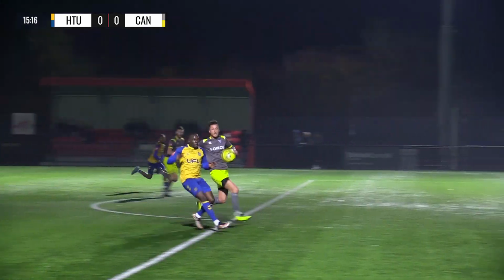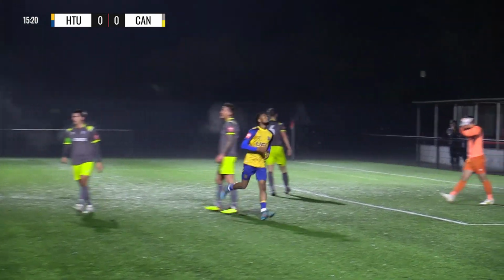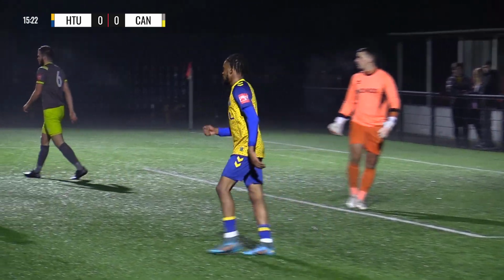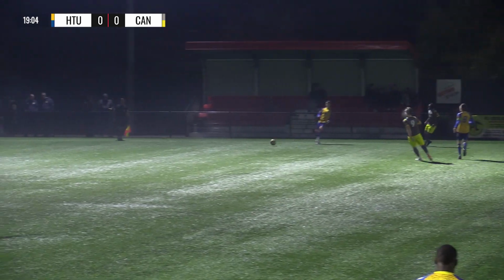Big kick from Pagey. Kojo the flick. E-Man flicks it to the back post. Jermaine! Somehow got there before the defender. Really good play from the boys. Yeah, very good. It's almost like a horror film, the amount of mist we're seeing out there tonight.